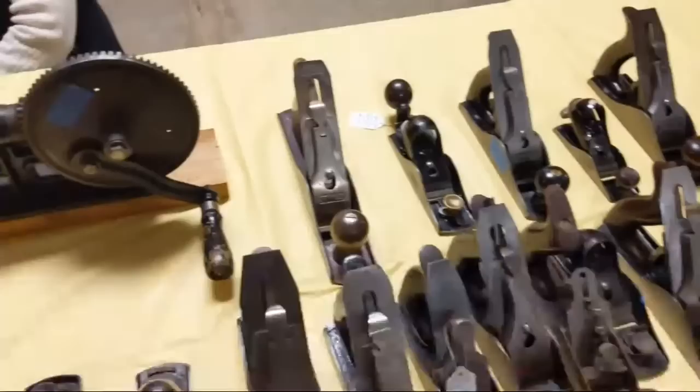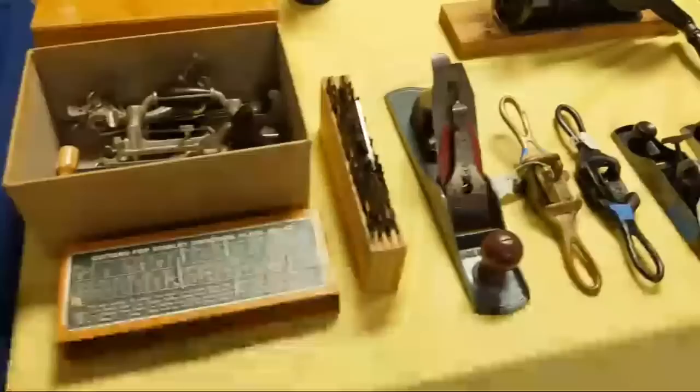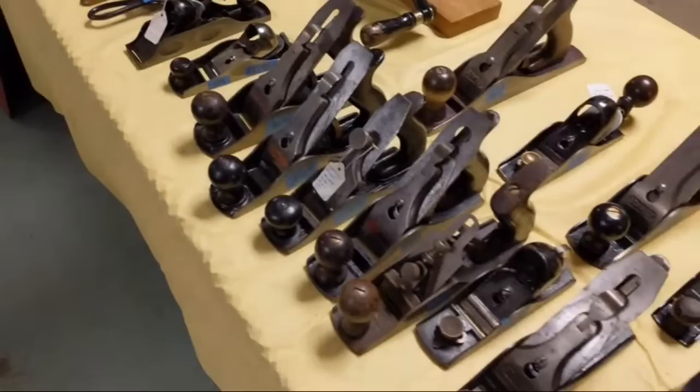How much were you wanting for the 55? Do you know? I don't think he has a price on it. Yeah, there was a 55 yesterday that just had one cutter, but it sold for $80, and I thought that was a pretty decent price. There were a half dozen 55s and 45s sold yesterday.